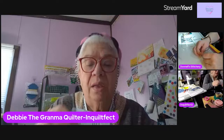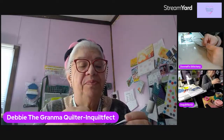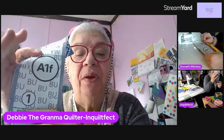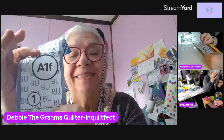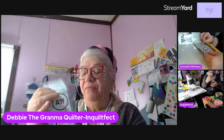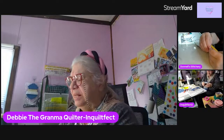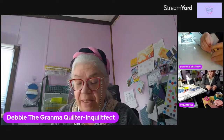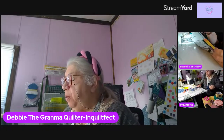I'm going to have to take it apart, but I knew it was something wrong. You see here? This little strip here? Yes, I forgot it. That's all it is. I forgot that strip. I'm going, wait a minute, it's not matching up. It's supposed to match up here. And that's what it is. I messed up.